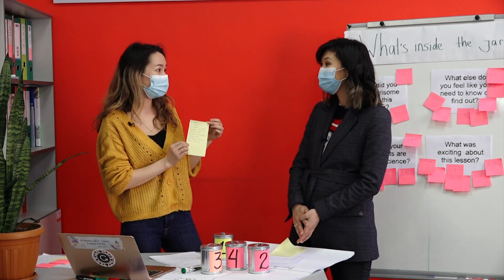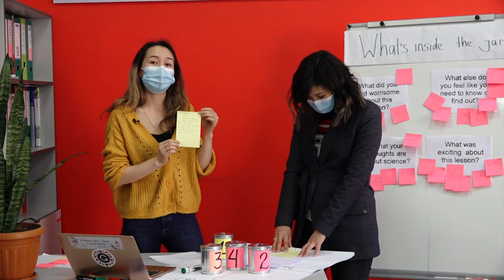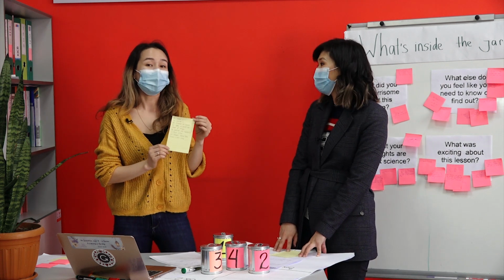We also asked students to reflect on the skills and processes that they went through to identify what was in the boxes, and it's a good reflection. For example, they said we shook it, we smelled it, or we guessed the materials. So it's good to activate their prior knowledge also in this activity.